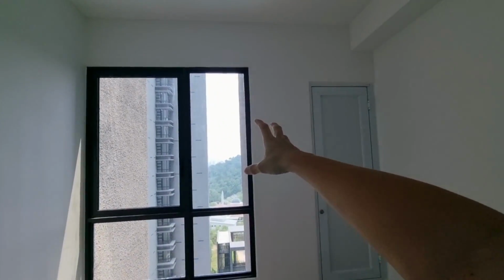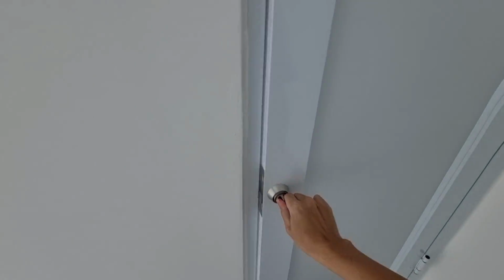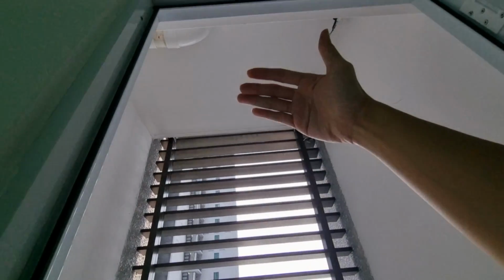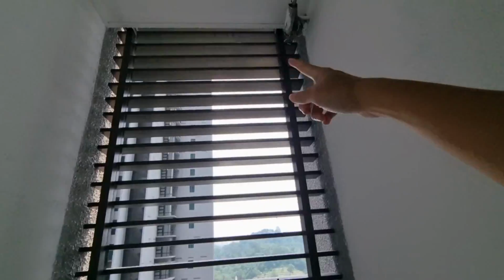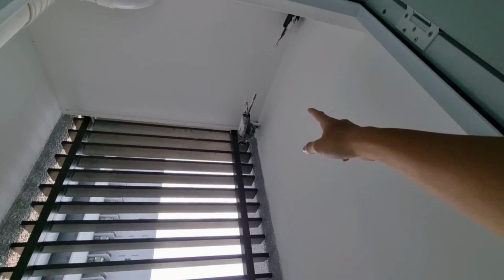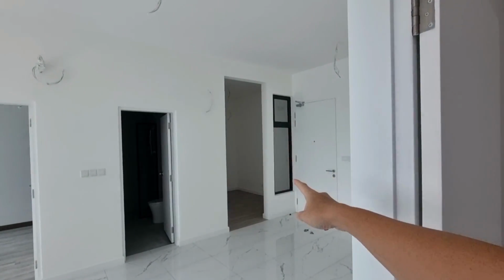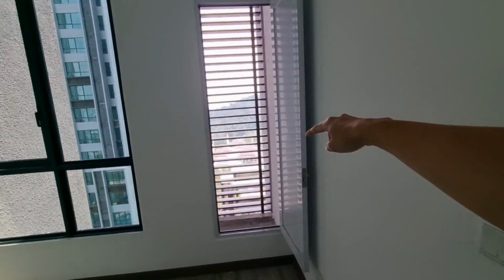This is also, but they cannot maximize because this area is the aircon latch. So you can stack all your compressor over here with this covering the facade for nicer view on the outside. So piping area, all the aircon piping is already provided by the developer. But of course lah, the small room there, if you want to pull, you will definitely need to do PVC until here, punch through, come to this area.